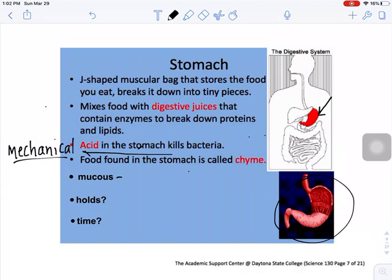There's also acid in the stomach, and that acid is hydrochloric acid. It's a pretty strong acid, and that will help to kill bacteria and things that get in there in the food that you eat or in through the passages, like through your mouth.